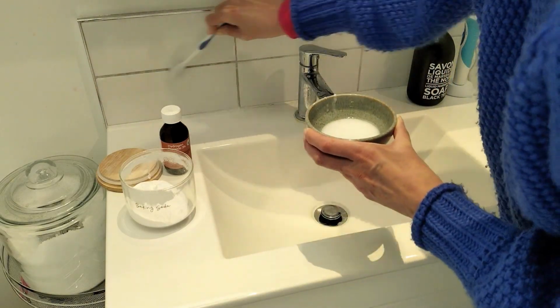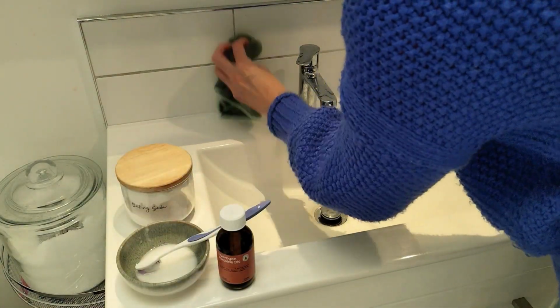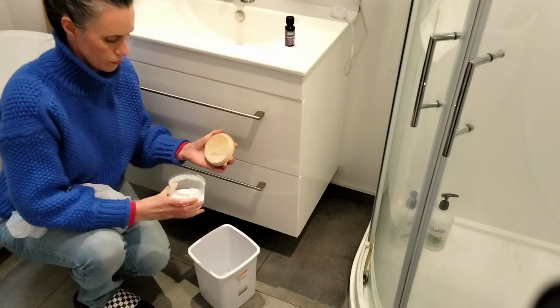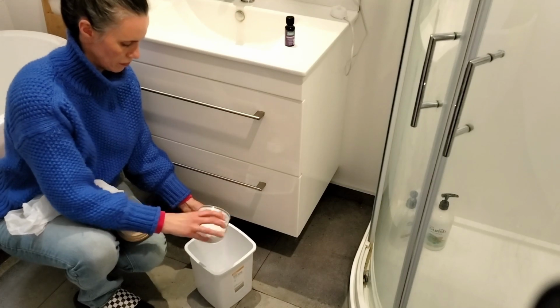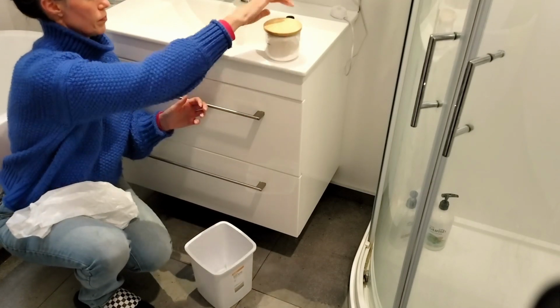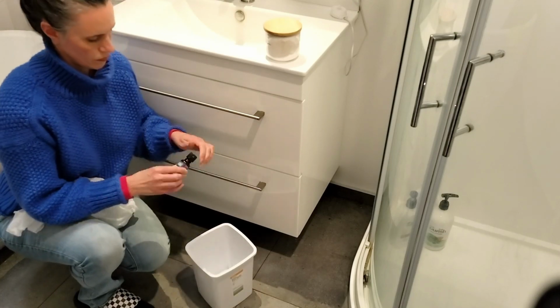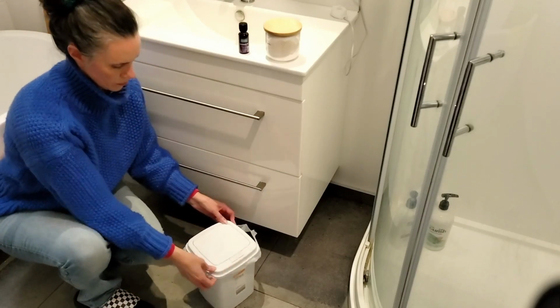And then it's also really useful to be mixing with some essential oils. You can just sprinkle some in the bottom of a bin, and it's a natural deodorizer, and then obviously the lovely smell from the essential oils. It's just very safe and efficient and cost effective to be using as a chemical-free cleaning product in your home.